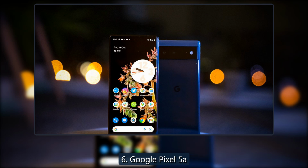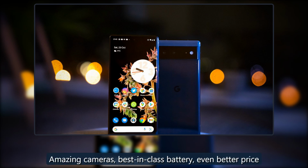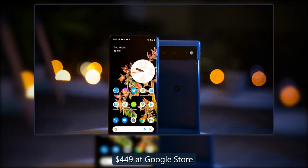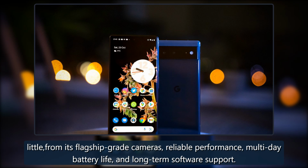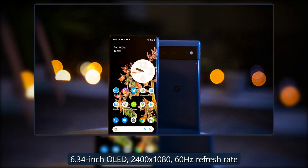6. Google Pixel 5a. Amazing cameras, best-in-class battery, even better price. $449 at Google Store. Bottom line, there are many good smartphone deals out there, but none of them are as impressive as the Pixel 5a. No other phone gives you this much for so little, from its flagship-grade cameras, reliable performance, multi-day battery life, and long-term software support.